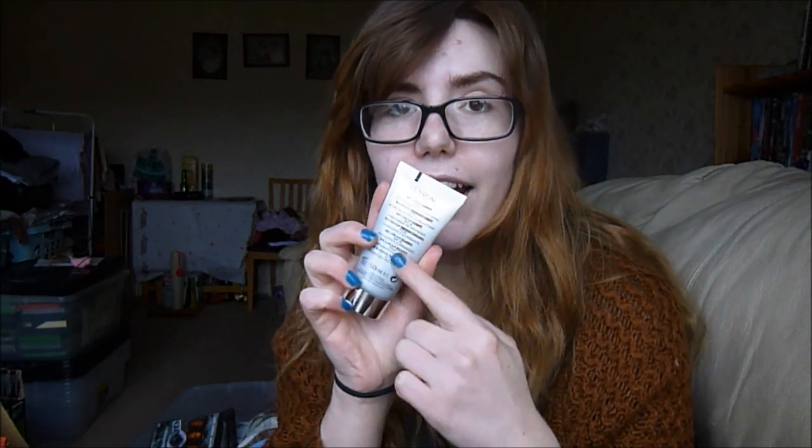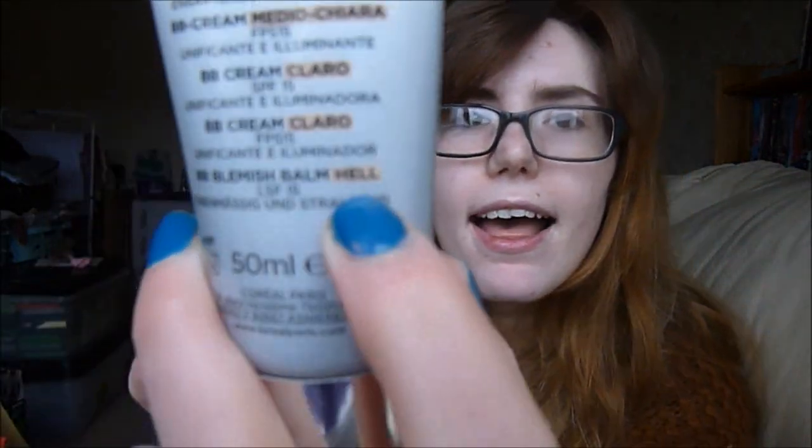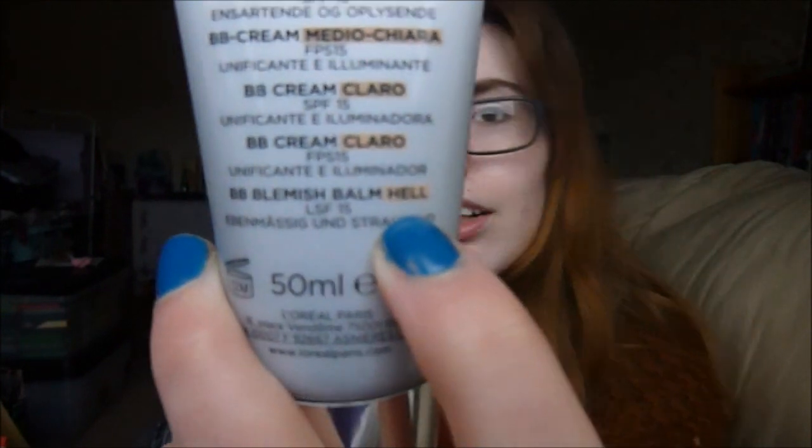But I just wanted to show you this really funny bit at the bottom. Like at the back it has BB cream light in all different colours, all different languages even. And then at the bottom it says BB Blemish Balm Hell. Don't know if that'll show up, but I thought that was kind of funny.